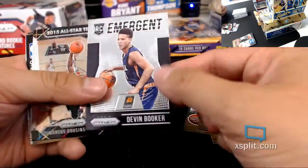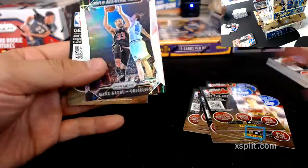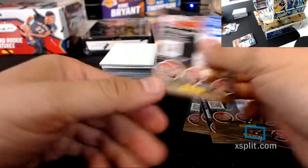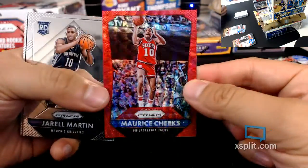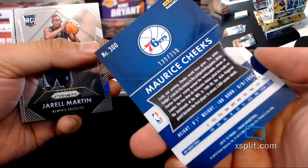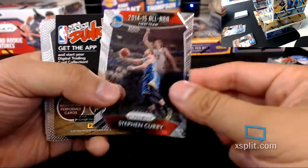Emergent, Devin Booker for the Suns. Silver Prism, All-Star Team, Marc Gasol, Grizzlies again. All right, Red Wave, Maurice Cheeks, 129/350.